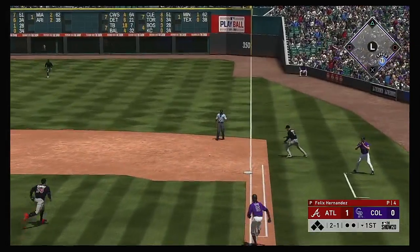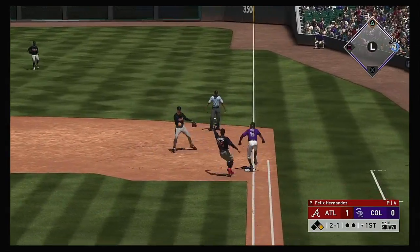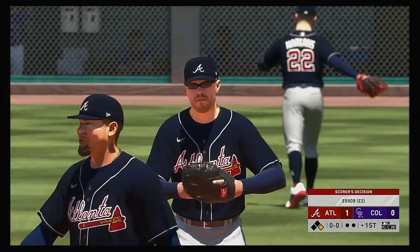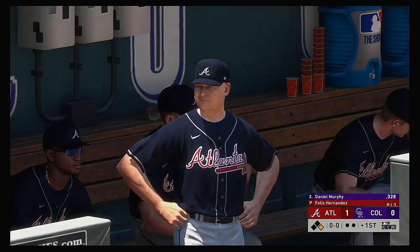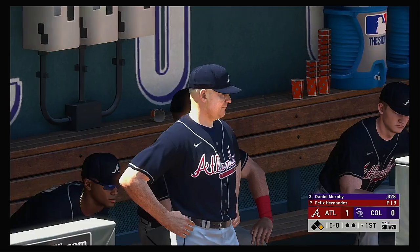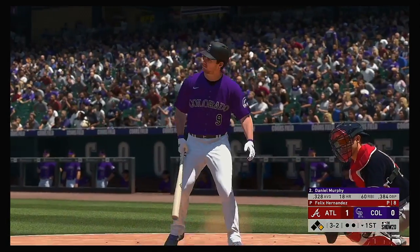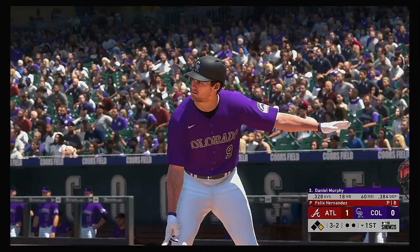And he drops it. And the recovery's too late as he's able to beat the throw to first. So definite problems on that last play, and they'll hit the first baseman for the error. Runner at first following the error.